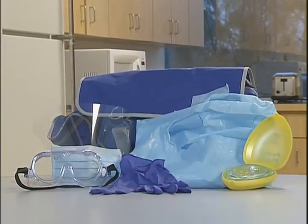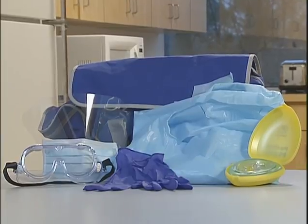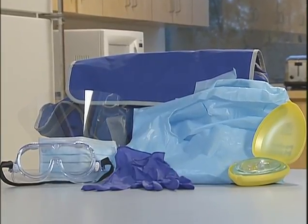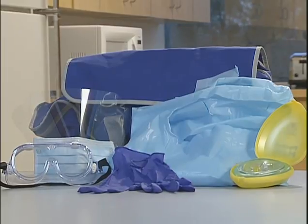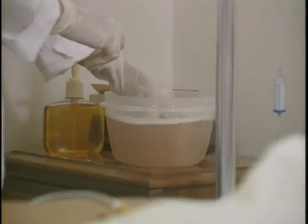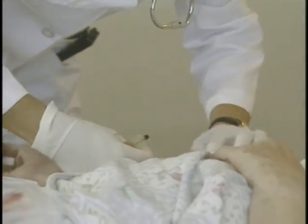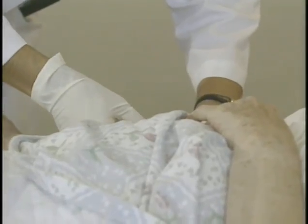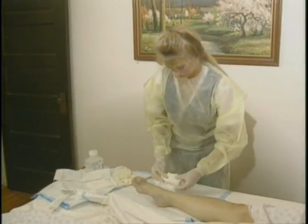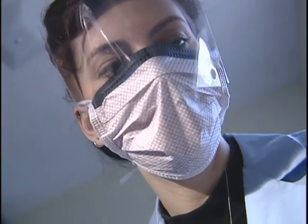To reduce your risk of exposure, always wear appropriate PPE, such as gloves, goggles, gowns, face shields, resuscitation masks, or other ventilation devices. Some cases require more PPE, some less. Wear as much equipment as necessary to keep blood, body fluids, secretions, excretions, non-intact skin, and other potentially infectious materials from getting on your work clothes, street clothes, undergarments, skin, or mucous membranes.